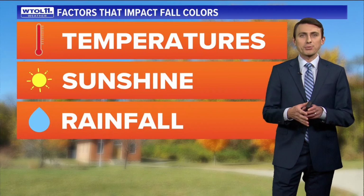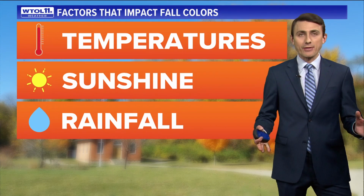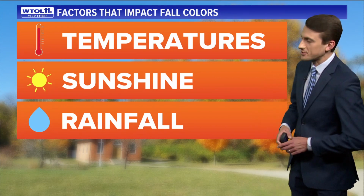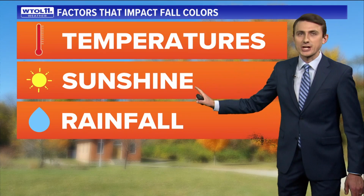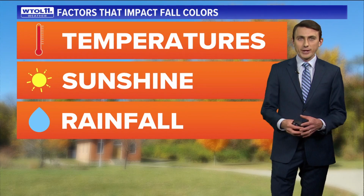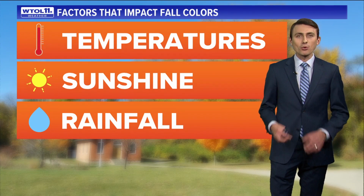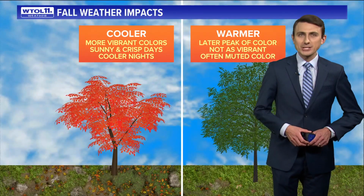So how does the weather play a role in the fall colors that we see? And how has this weather had an impact on our fall colors? The three variables that have the biggest impact are temperatures, the amount of sunshine we get, and also the amount of rain that falls. And those three ingredients combined together play a role in just how vibrant our fall season tends to be. So let's break down each one of those.